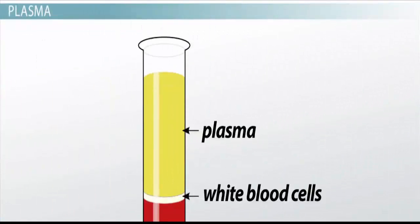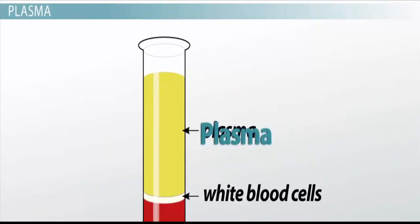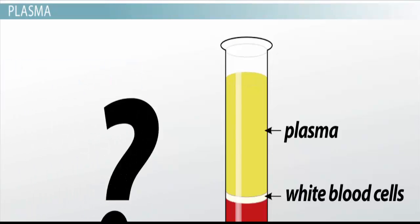The other 55% of our blood is composed of plasma. Plasma is the liquid portion of blood. Since this portion is liquid, you probably have figured out that the main component in plasma is water. Water makes up about 90% of the plasma. So what is in the other 10% of the plasma?